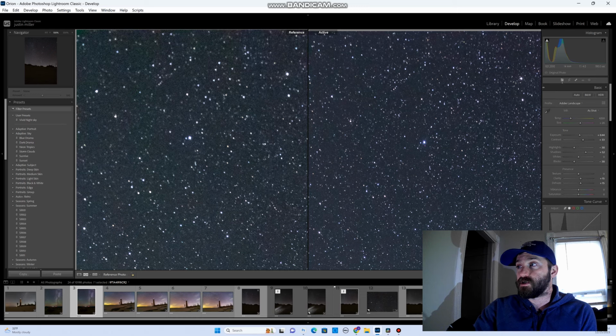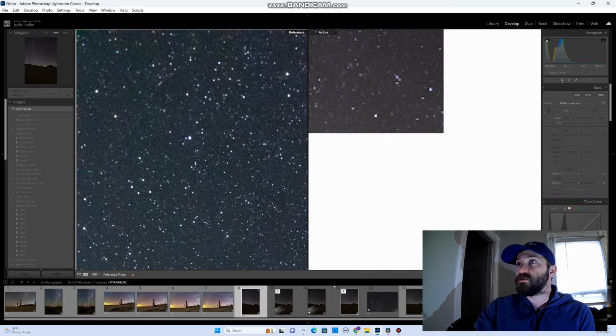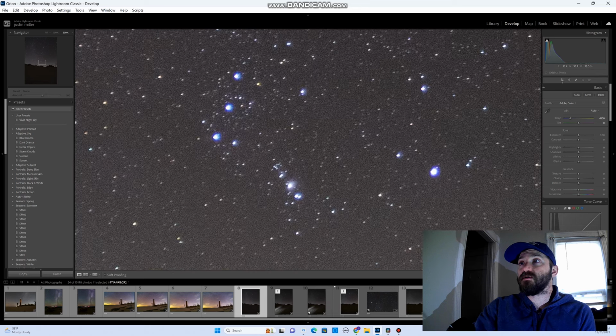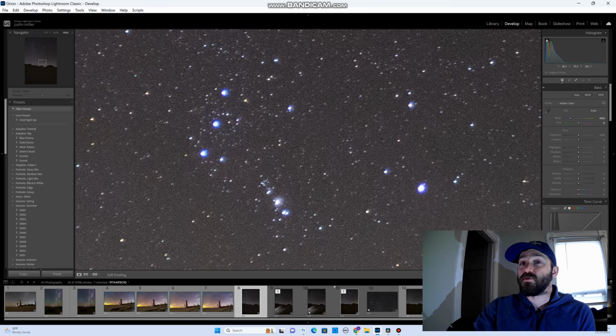So here's what I really wanted to show you guys, and this was my main concern about the IRIX lens specifically. The big, bright stars, especially in winter, you get the winter circle and you get constellations like Orion. So let me show you these. Okay, I'm going to go to 300%. That's really bad. In my opinion, unacceptable.